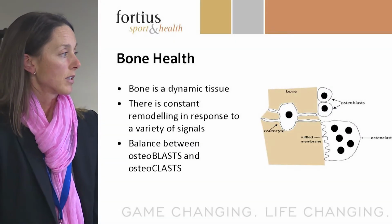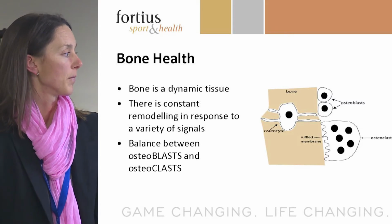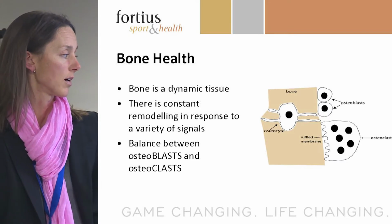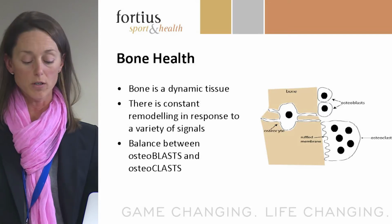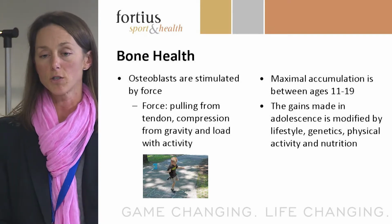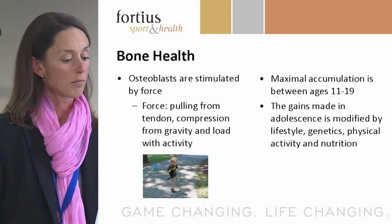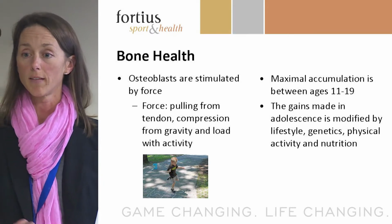So bone is dynamic tissue. It's always regenerating itself and breaking down. There should be a balance between the osteoblasts that produce new bone cells and osteoclasts that break down bone. And osteoblasts and osteoclasts respond to a variety of signals. So osteoblasts are stimulated by force. This can be gravitational force with running, jumping, weight-bearing sports. And it can also be force from the pulling of muscle or tendon on a bone. And that's where the resistance exercise piece comes in.